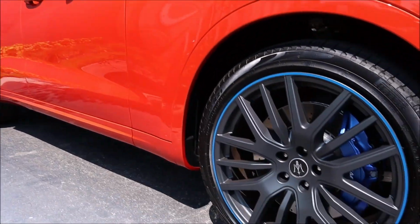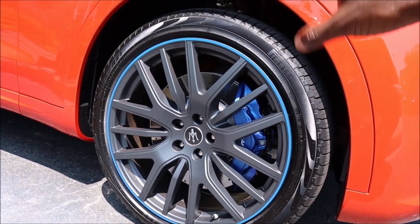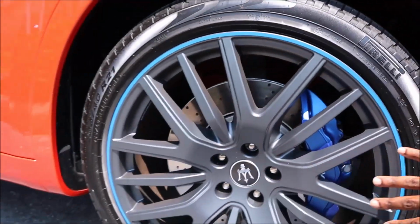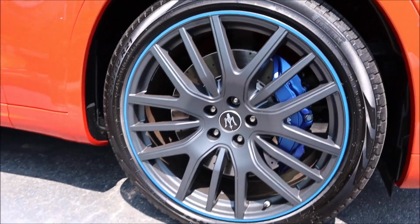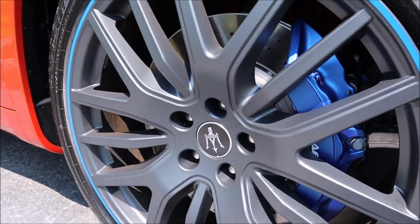Now let's come along to the side. 21-inch unique finish, staggered Anteo wheels. 21 inches in this kind of grayish matte finish with the blue all around it, and the anodized blue calipers with white script, drilled rotors, Brembo brakes.